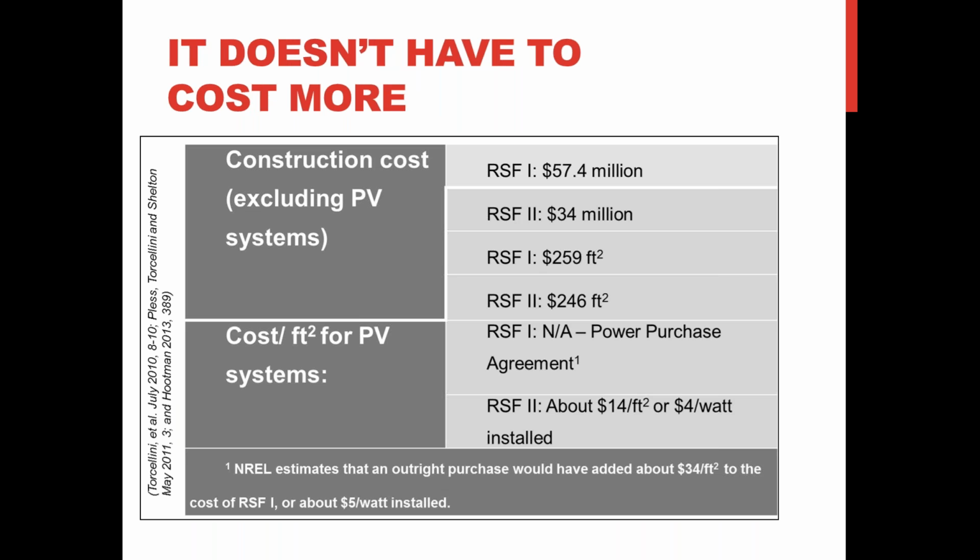But another thing that can surprise people is it doesn't have to cost more. It can cost more, but some net zero energy buildings have been constructed for the same cost as comparable buildings in the same market. This cost chart that you see here is from the National Renewable Energy Laboratory in Golden, Colorado. For one of their office buildings there, without renewable energy, the cost was comparable to similar Class A office buildings in the area.